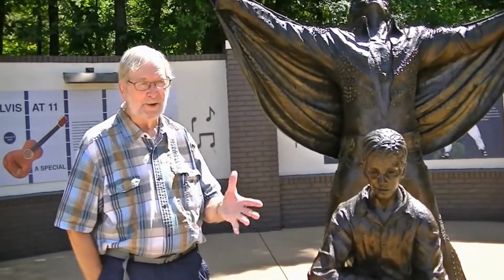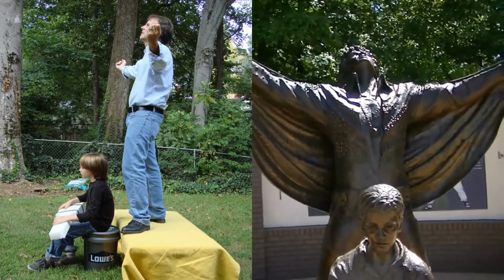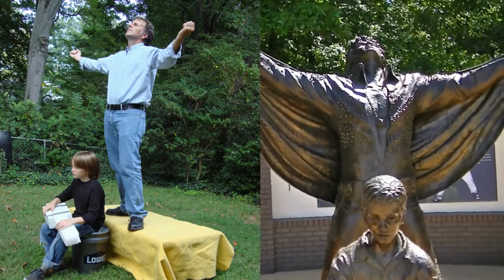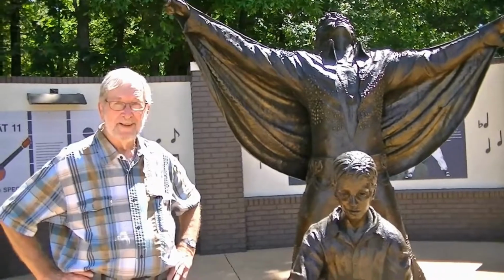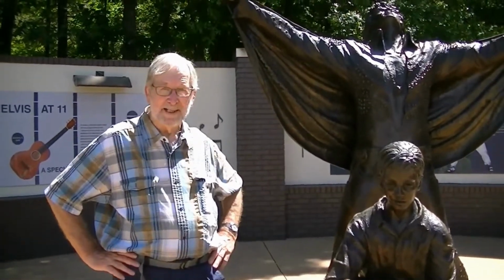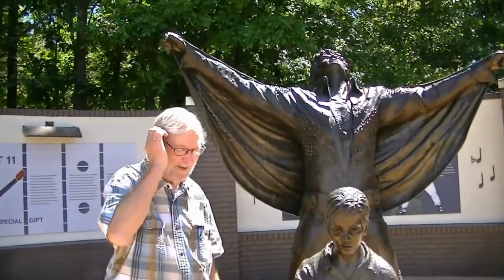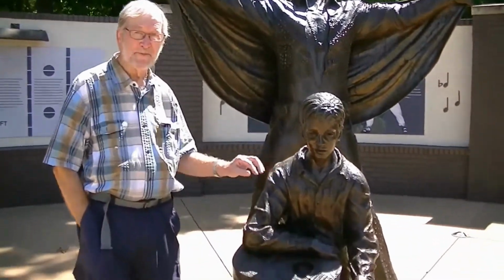I was looking for somebody at the right age, and the right posture. And somebody said, "Well, why don't you ask?" Anyway, he said, "Yeah, I'll do that. It's fun." So he posed, and he wrote a big article later on in the newspaper that he said was a sit-in for Elvis.